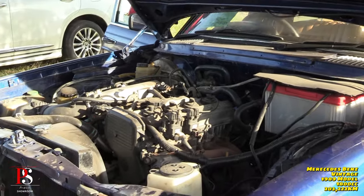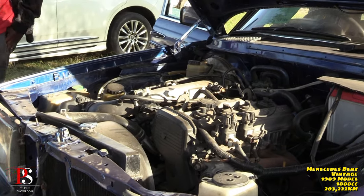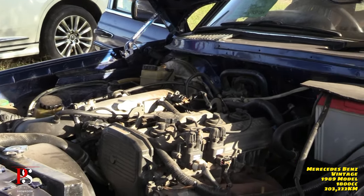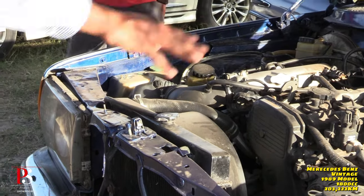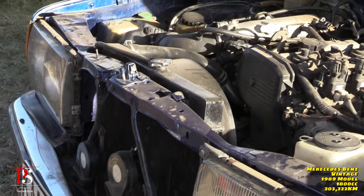Yeah. So guys, this is the bonnet of this car. This is the engine of this car. Considering the model, this car is really well maintained. It's very clean. It's a very soft ride that you might want to consider buying.